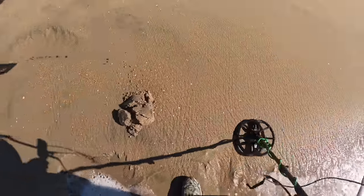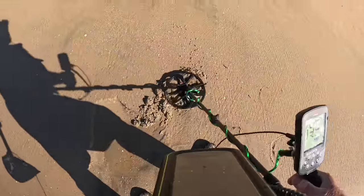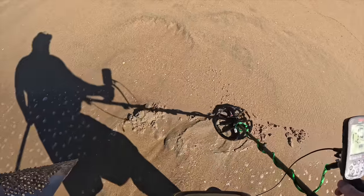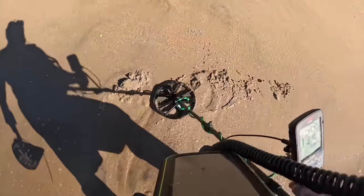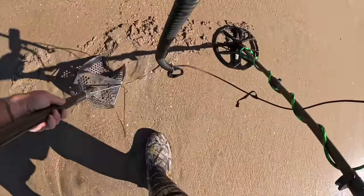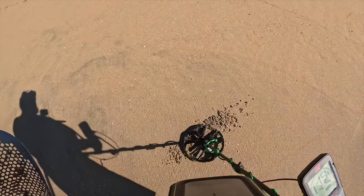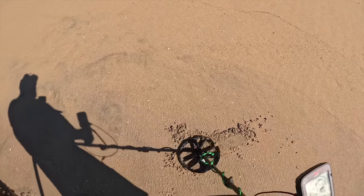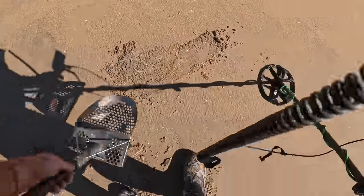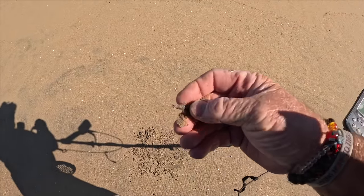I had a viewer comment this morning asking whether I find that iron masks gold, and the answer is 100%. Whatever this is, could be a bobby pin, but it is gonna make me work for it no matter what. Whatever it is, it's being a little bit of a booger. Bring it up to higher ground. Well, you can see the end of a key. Usually that's what that is, and that sounds really good. Whatever that is, may not be an end of a key, but it's definitely something, and it sounds great.